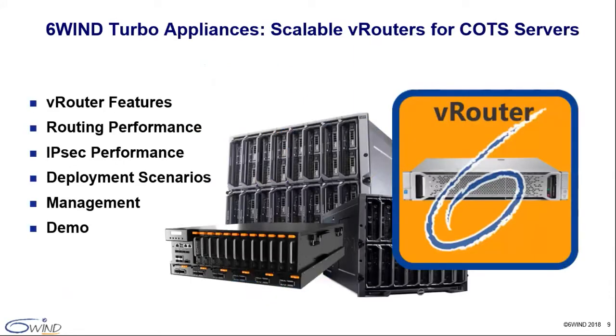Now for more detailed product information on our vRouter appliances. 6WIN's Turbo appliances are scalable routing and IPsec VPN software for commercial off-the-shelf or COTS servers. Our Turbo appliances are available in 2 different software packages, Turbo Router and Turbo IPsec. For today's agenda, we will review features, performance, deployment scenarios, and management, and then Yann will conclude with our Turbo IPsec use case demo.